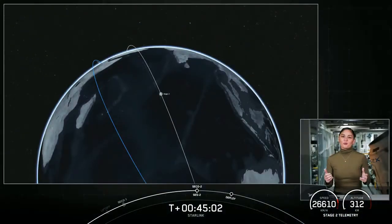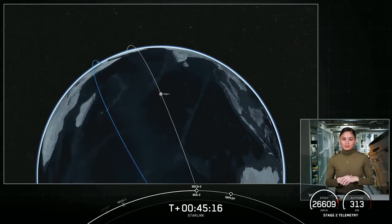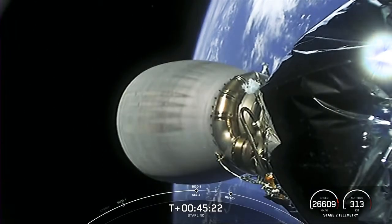Hello there, and welcome back to the Starlink webcast. Now, coming up shortly, we have SES-2, or Second Stage Engine Start 2, and this burn will last just a couple seconds before we cut off the engine. And we're hoping to have some live views, so let's see if we can watch as the second stage, there it is, lights up and shuts down pretty quickly here.